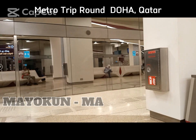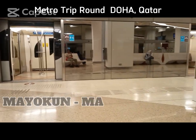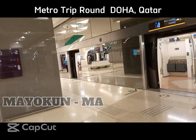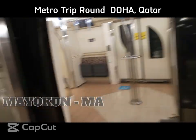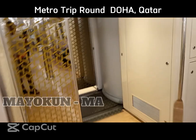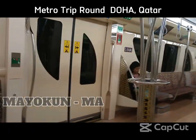My train is here. Let's head out on the Gold Line. We have just about a minute to get on the train before the door closes. The inside is very comfortable and neat, and there is even also provision for those with some form of disability.